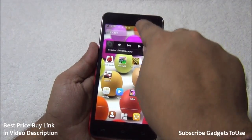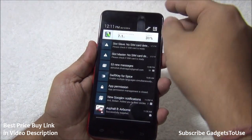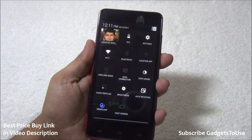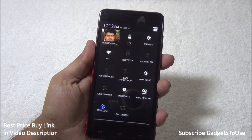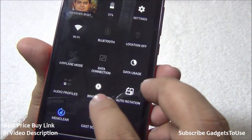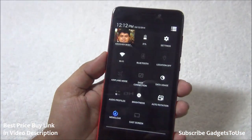Let's take a look over the notification center. So this is how the notification center looks like, which is kind of stock Android. We have these toggles over there, which are there for Wi-Fi, for battery, Bluetooth, location off toggle. You have airplane toggle as well. You do have support for automatic brightness as well on this phone, which is a good thing.